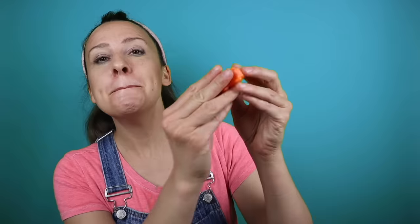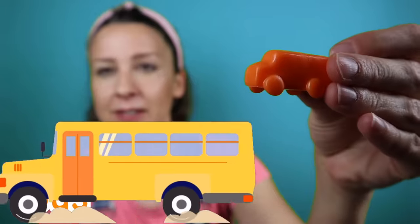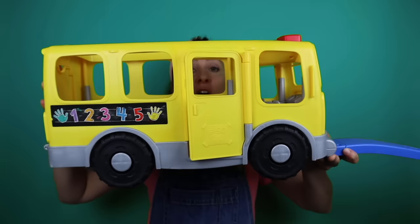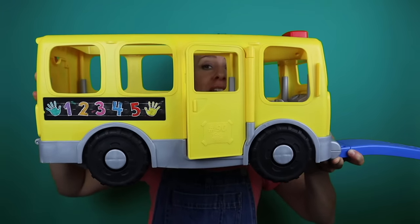This acorn has the letter B on it. Say open. Open. Wow! It's a little bus. A little orange bus. Maybe if we say bus really loud, a big bus will come out. Can you help me say bus really loud? One, two, three. Bus! Wow! A really big bus came out.